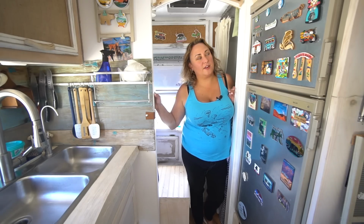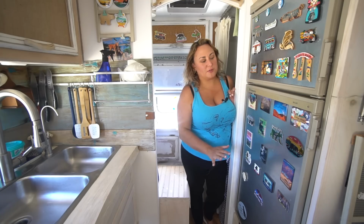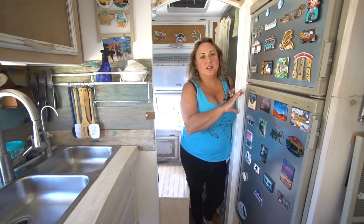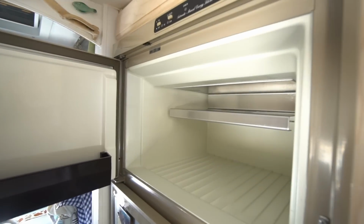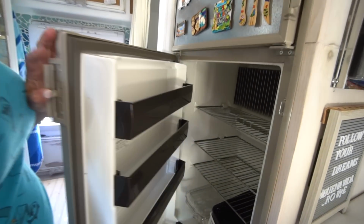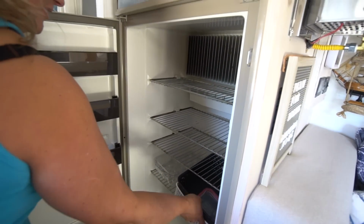Over in the rest of the area, we have our refrigerator. Originally when we got this, it had a very small refrigerator with like a 4-inch freezer, and to me it was ridiculous that we couldn't really keep anything frozen. So now we replaced it with a much larger refrigerator that actually has a nice sized freezer. We can even keep ice cream in here.